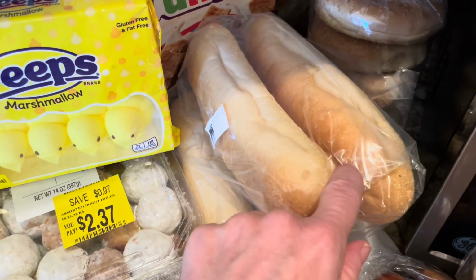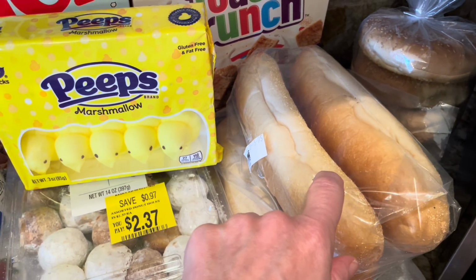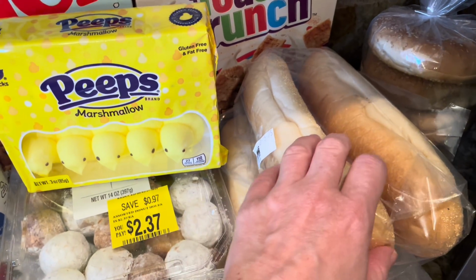We got some hoagie buns, and these will be really good with our roast beef and that slap of horseradish sauce.